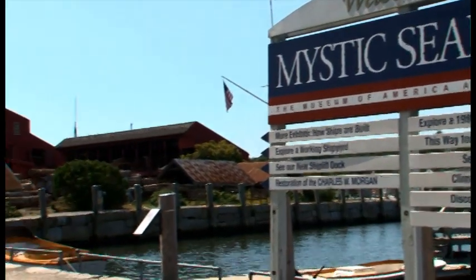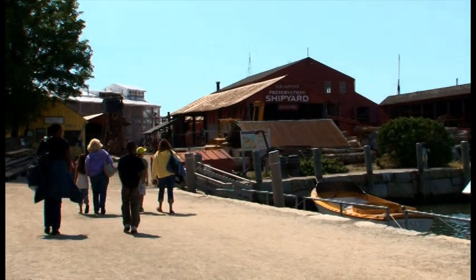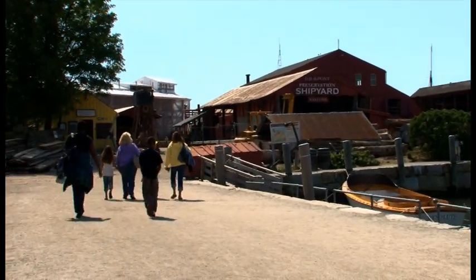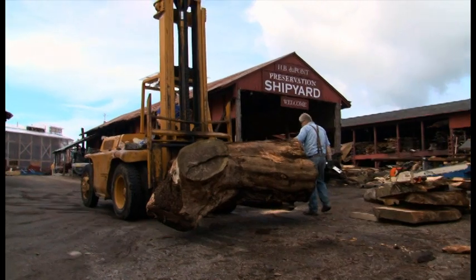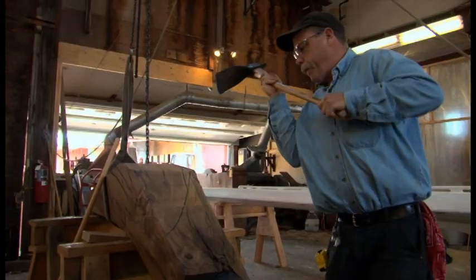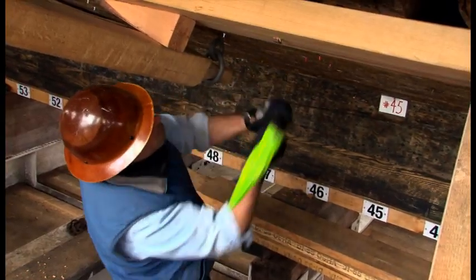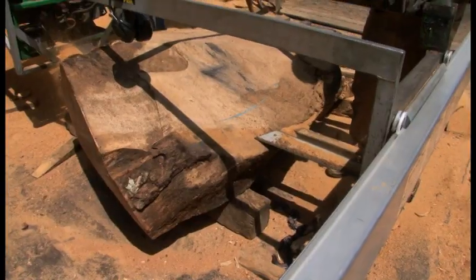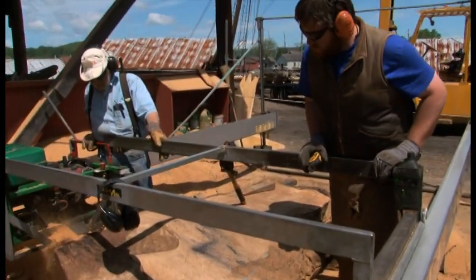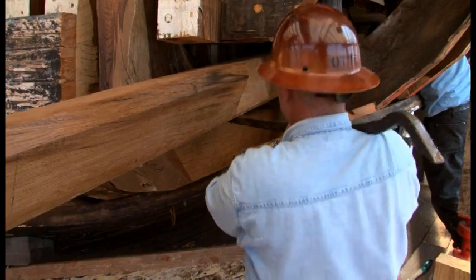Following the docks to your left as you enter the museum grounds, you will find the Henry B. DuPont Preservation Shipyard. This shipyard is unique not only to Mystic Seaport, but to the entire country. It is the only shipyard of its kind in the United States, with the facilities, tools, and staff capable of restoring and preserving museum-quality vessels.